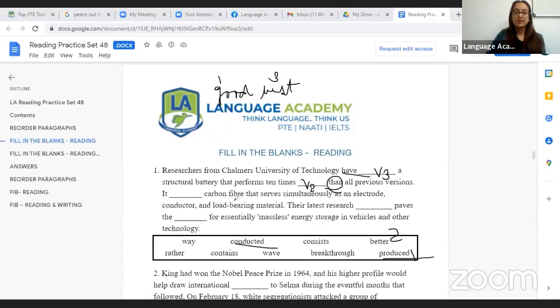Each dash carbon fiber that serves simultaneously as an electrode, conductor, and load-bearing material. So we have two options: it contains or it consists. But out of the two, they almost have similar meaning. But consists comes with of, consists of. We don't have of here, so it's better to go with contains. It contains this carbon fiber which serves a dual purpose.